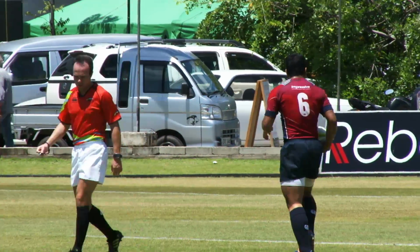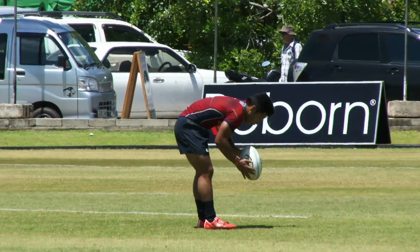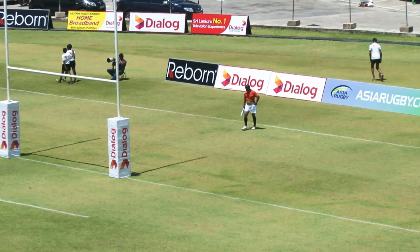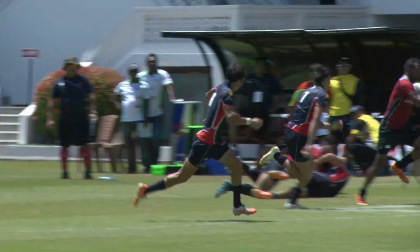19 plays 12. How about that? Brilliant, Grant. That's the skill level of the Fijians, and you have the impact of them in your squad. You have one or two on the side, and you can put a lot of pressure on the opposition, because they'll make sure that they suck in defenders.